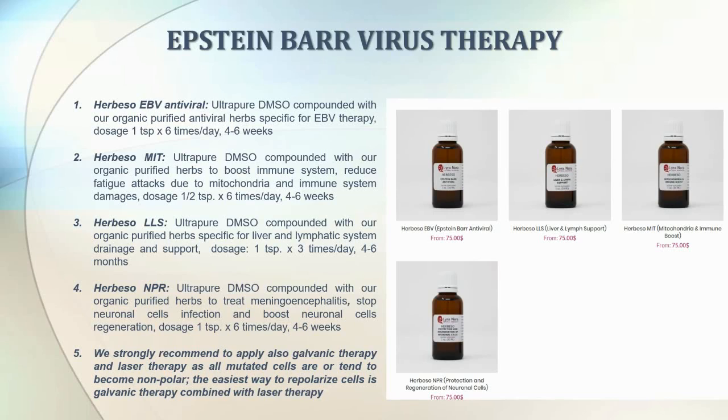We also strongly recommend that you apply galvanic therapy as well as laser therapy because all mutated cells are or tend to become non-polar, and the easiest way to repolarize those cells is galvanic therapy combined with laser therapy.